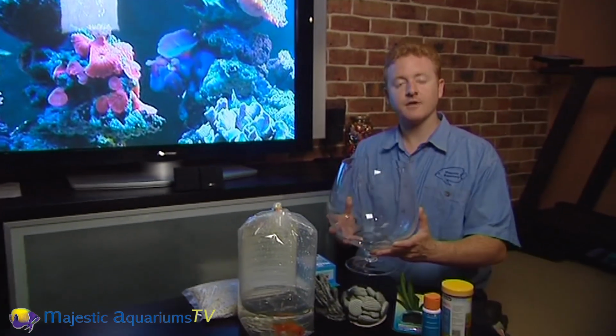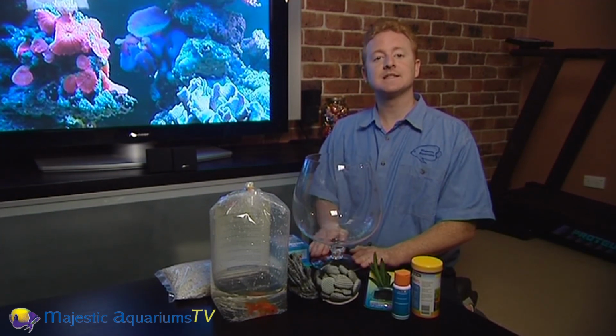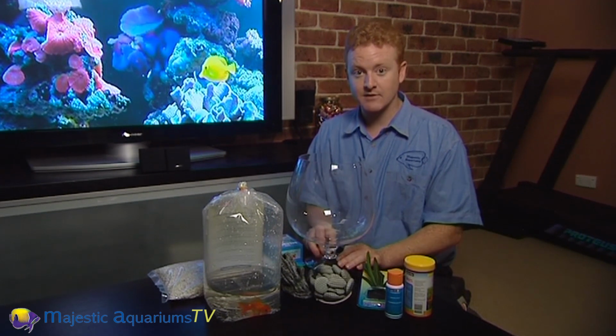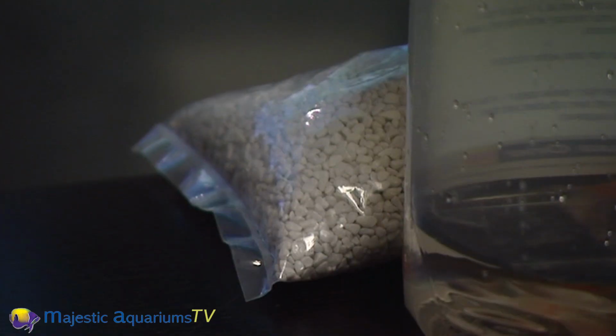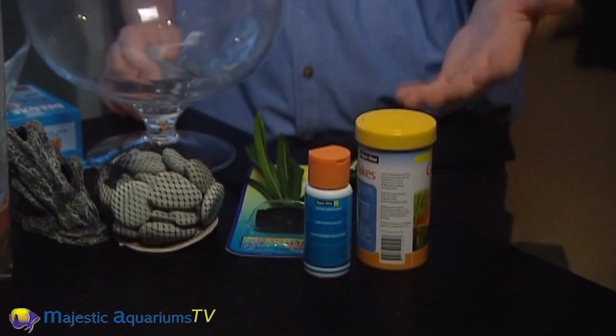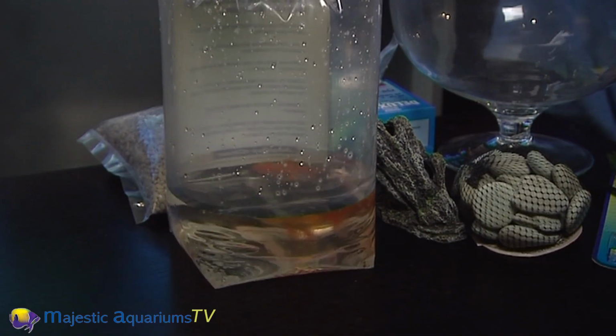What I'm going to do now is show you how to set up a very basic fish bowl like this one that can be sat on a table in the middle of the room and doesn't require any electricity running to it. The things that we're going to need to set it up is some gravel, a couple of little ornaments, some water ager, some fish food, preferably a pH test kit, and of course a fish.